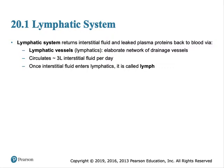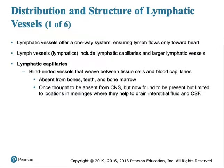The lymphatic vessels circulate about 3 liters of interstitial fluid per day, so they're very important. When we think about the distribution and structure of the lymphatic vessels, it's really a one-way system. It's not like the arteries and veins, where you have a continuous circuit. Once things get into the local tissues, they either have to go back out to the capillaries, to that circuit, or they can go on the one-way street of the lymphatic vessels.